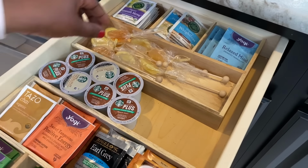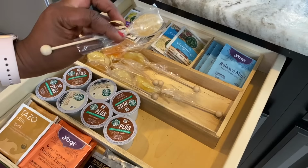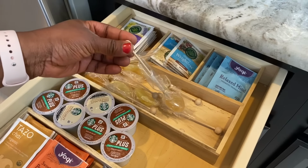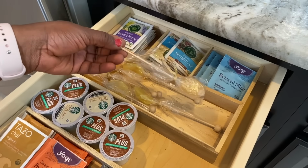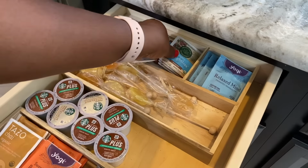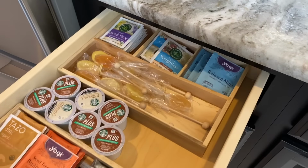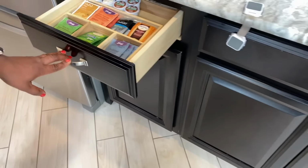And these are just my teas. These are honey sticks, very fancy. I found them in Home Goods. I only use them for special occasions, when you want to feel fancy and give yourself a treat. That is not an everyday thing. So that's what we have here. Whatever you see is whatever is here, okay?